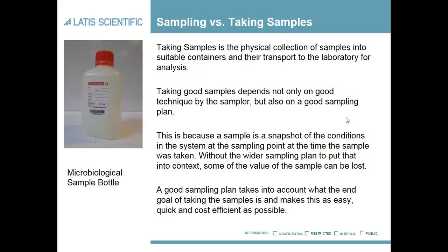Okay, so obviously, if we took lots and lots of samples, that would be great, but there is a cost factor in that. So it's about making sure that we take the right samples to get the right results, but do it as efficiently as possible.